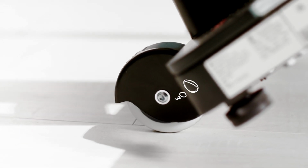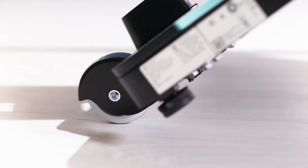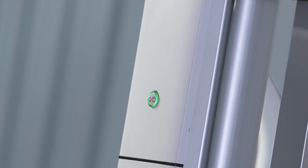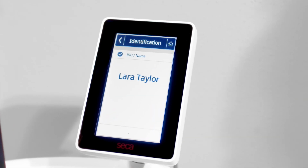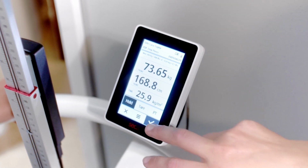Check out these larger wheels. Effortless, isn't it? And it can run a marathon on its rechargeable mobile battery. Life just got easier. The 21st century has new demands and calls for more. Today, it's time for seca scaleupline and its direct EMR-validated integration at the push of a button.